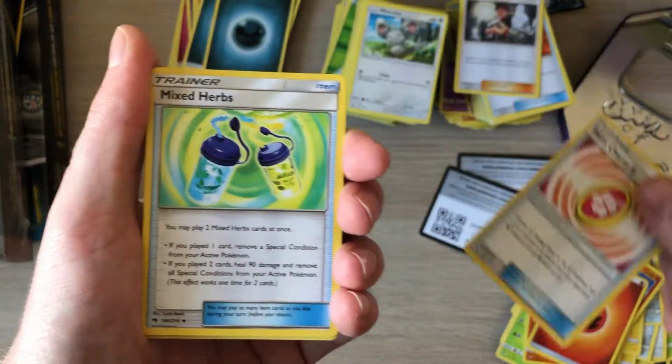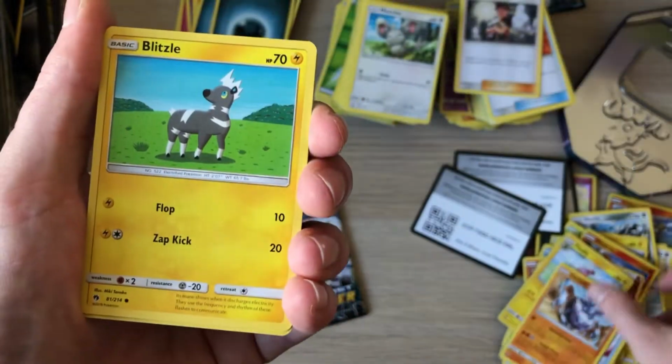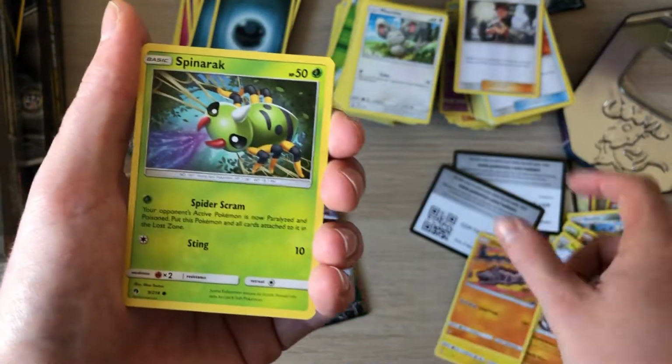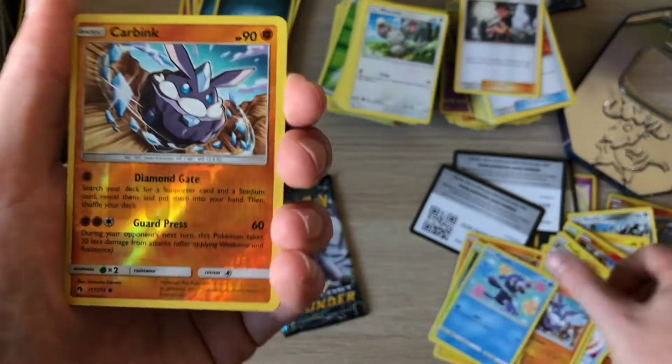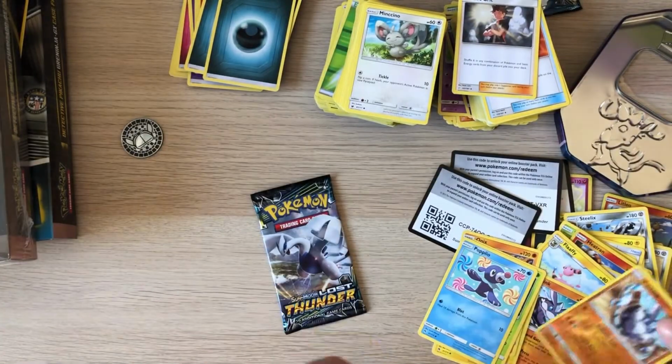We've got a Fire, and a Fairy Charm, Mixed Herbs, Flaffy, a Carbink, a Blitzel, Onyx, a Spinarak, a Popilio, a Carbink Reverse, I think I need that, and then behind that we have Smeagol.